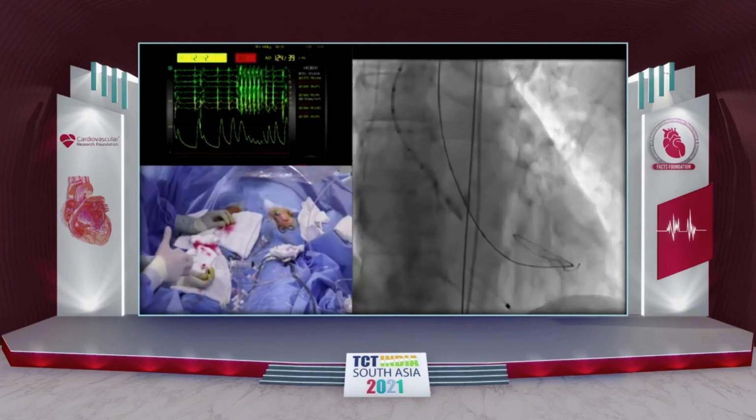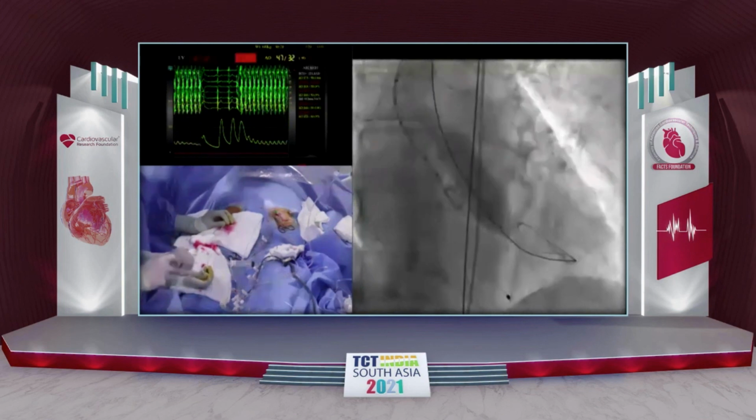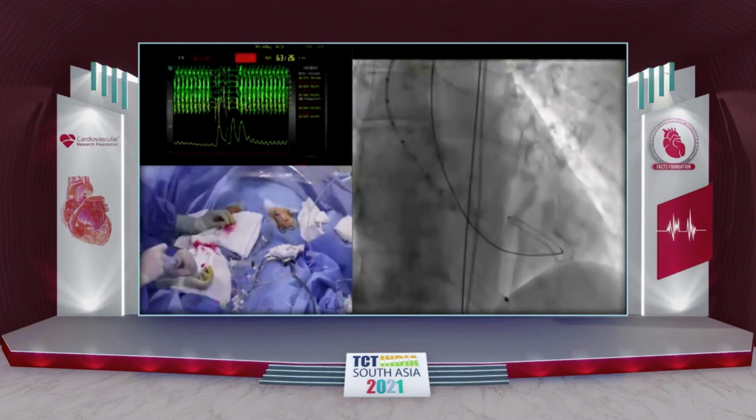I think Sai also just joined. Welcome, Sai. Ganesh, his case is on. Sushil is also here. Sorry, Sushil, you were telling something.